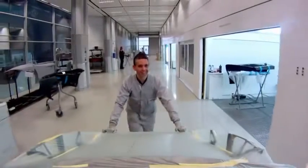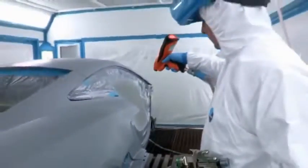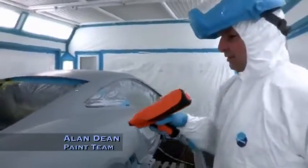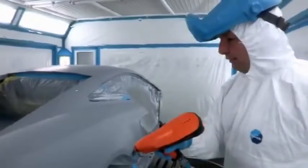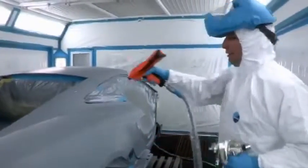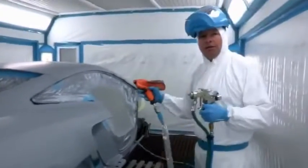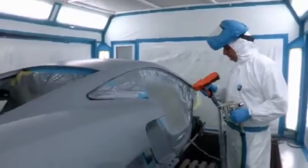But before the paint goes on, there's one last job to do. Basically, it's an anti-static gun. So we pass it over the vehicle and it takes away the static electricity, which again draws particles to the body and will end up as dirt inclusion.